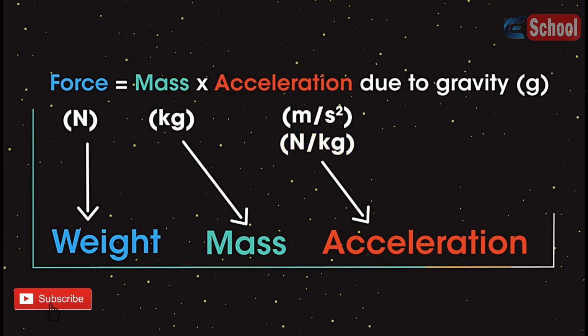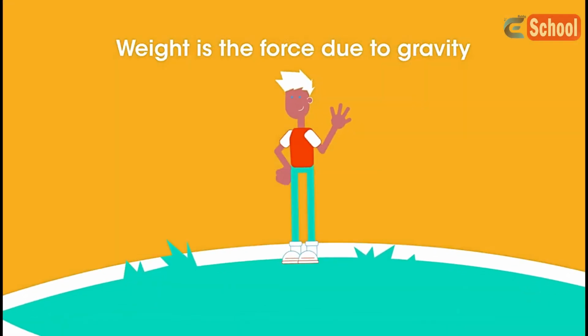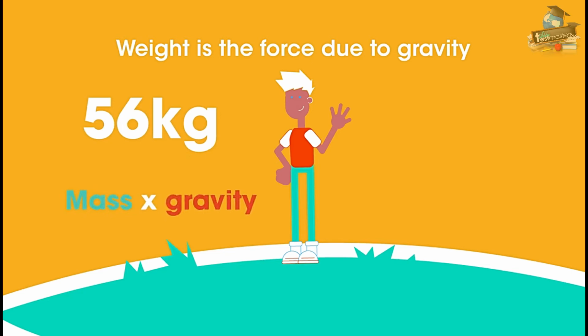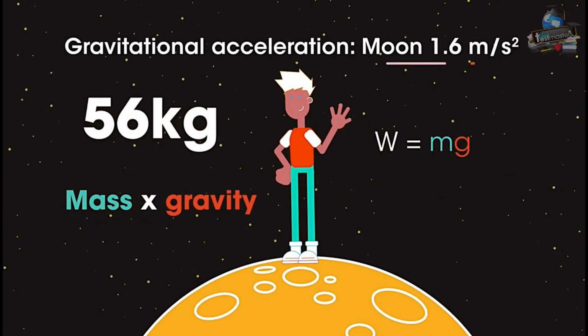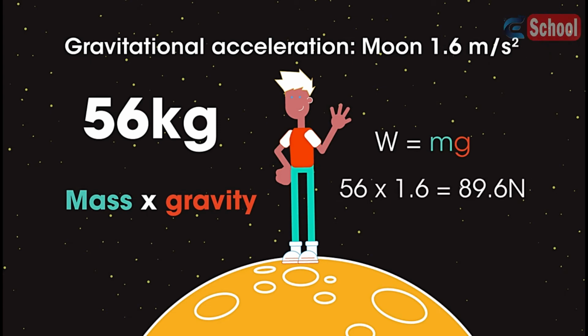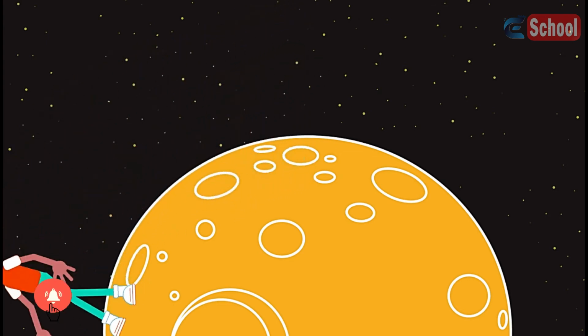So let's now use this lovely equation to find my weight. Weight is the force due to gravity, and that depends upon the masses of the two objects that are attracted. On Earth, my weight is mass times gravity, so roughly 56 kilograms times 10, which is 560 newtons. But what about on the Moon? The gravitational acceleration on the Moon is only 1.6 meters per second squared. I hope you got 89.6 newtons. So, you would feel very light on the Moon, and if you try to walk, each step would send you leaping away from the surface.